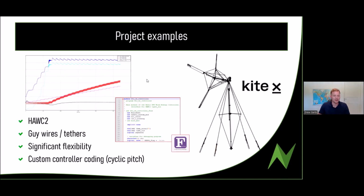And this is a plot we typically produce for controller tuning purposes. It's the response to a staircase wind profile, and we show the rotor speed, the pitch angle. You can see the cyclic pitch overlaid here, as well as power and yaw angle.